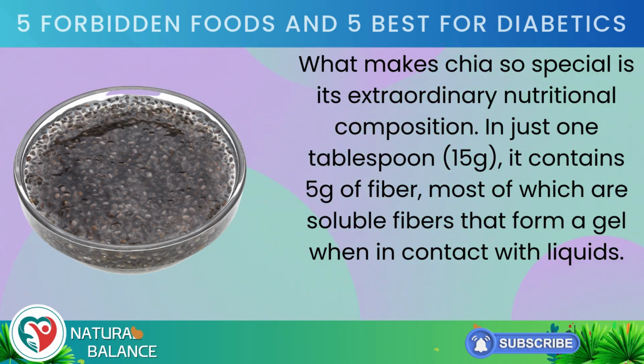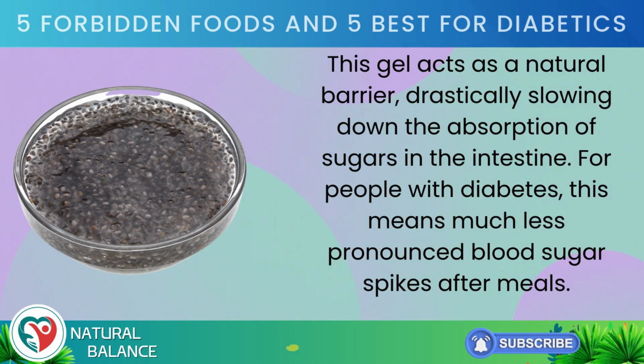What makes chia so special is its extraordinary nutritional composition. In just 1 tablespoon, 15 g, it contains 5 g of fiber, most of which are soluble fibers that form a gel when in contact with liquids. This gel acts as a natural barrier, drastically slowing down the absorption of sugars in the intestine. For people with diabetes, this means much less pronounced blood sugar spikes after meals.